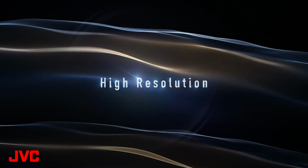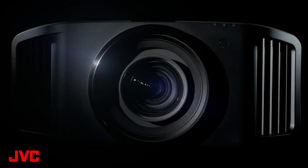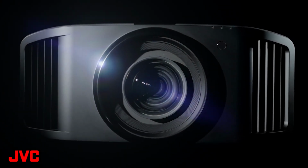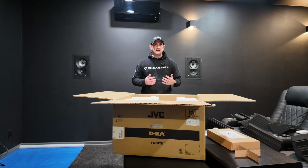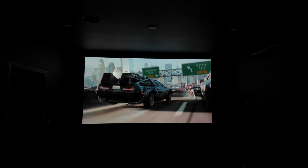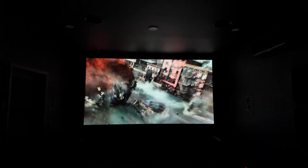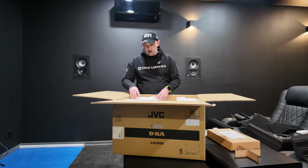Some of the competitors have the ability to tone map as well, but it's not dynamic, it's not adaptive. So you do have to mess with it: if you're watching something bright, getting some of that highlight recovery; if you're watching something a little darker, getting some of that shadow recovery. What's nice about the JVCs, and it's been the case for several years now, is that it will do that for you on the fly.